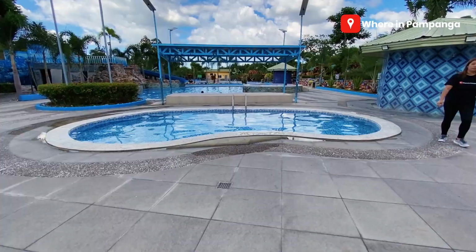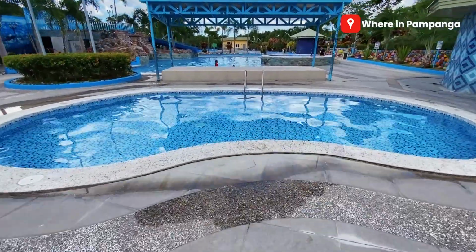So guys, may na-discover kaming maliit pang swimming pool dito. Good for kids. Siguro this is 2 feet, no? No higher than or deeper than 3 feet siya. So this one actually, di namin siya alam kung ano to, pero iikutan natin. Tignan natin kung ano ba yung mga pwedeng gawin dito.